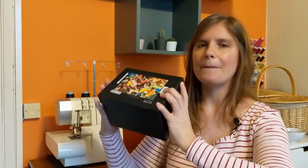I also wanted to show you something that is not strictly a sewing item, but it's sewing related for sure. I got a puzzle from my husband. So this image is actually upside down, but I'm holding it this way because that's the way the label is correct.